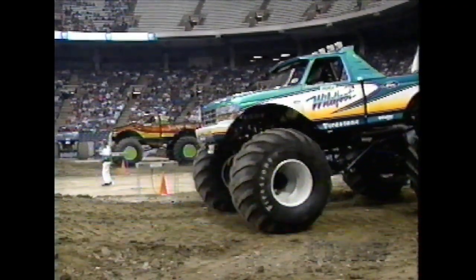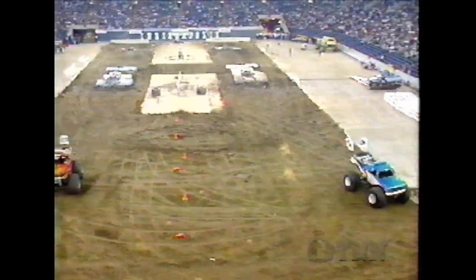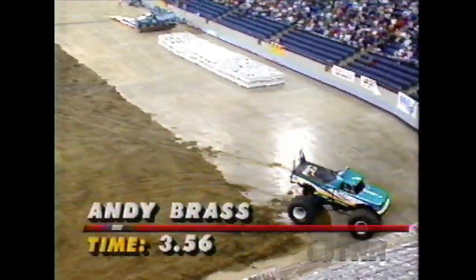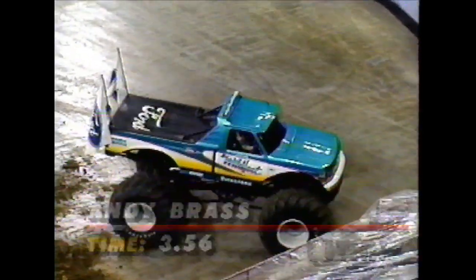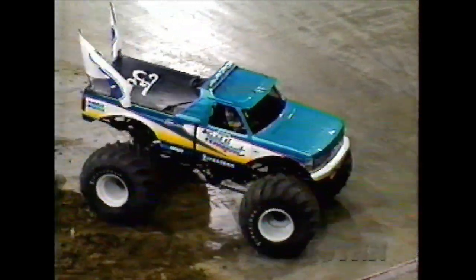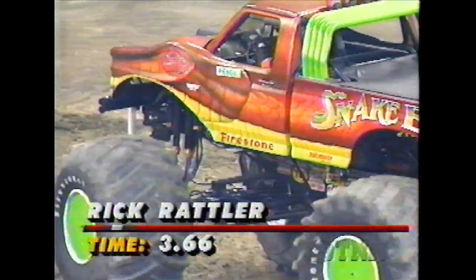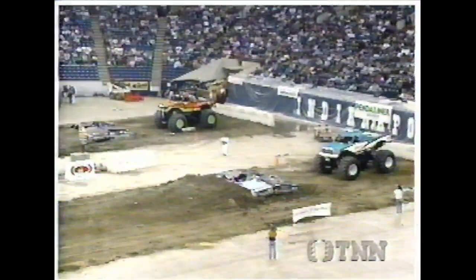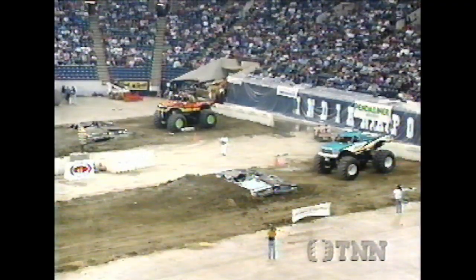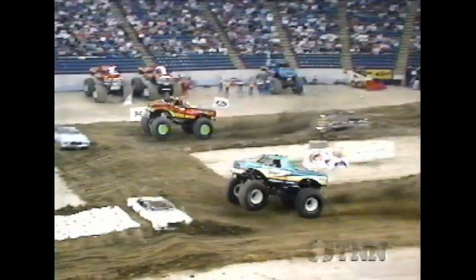The winner will take on Bigfoot for the championship here in the Hoosier Dome. Boy, Brass looks like he and the crew have found the right combination. Brass a 3.56, so he will go to the finals. We take a look now at the time for Snakebite, a 3.66. He was right there, Gary. Yeah, but Andy Brass will continue on, so it will be Bigfoot and Wildfoot in the finals here at the Hoosier Dome in downtown Indianapolis.